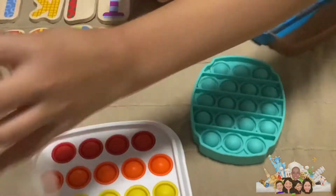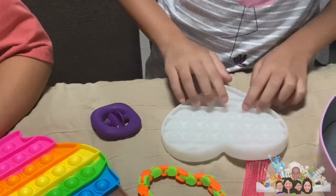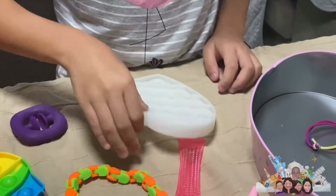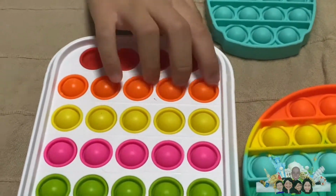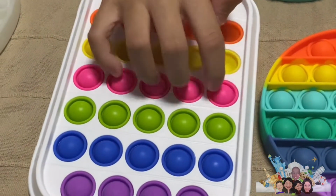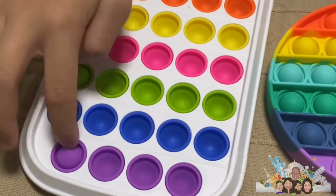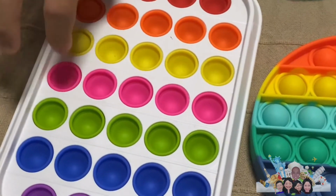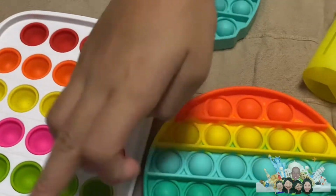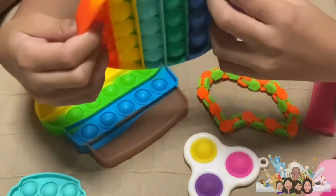Glow in the dark pop it. Hard a bit, but I really like it. This pop it, very cool, very amazing. I rate this a 10 out of 10, because it's very cool. I like the designs on the sides. This pop-it is my favorite one.